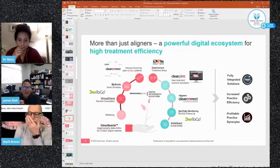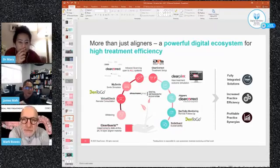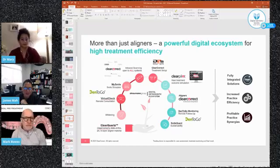Now, we add to that the ecosystem that Straumann has provided, which allows, and I mentioned one of the tools that we use is the Dent2Go, to be able to do the monitoring and surveillance of the patient, and to give a fairly comprehensive feedback from the patients on the aligner wear and whether or not to proceed to the next one or continue with the same aligner.